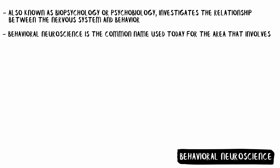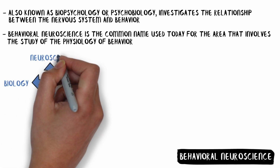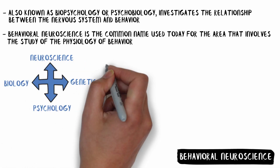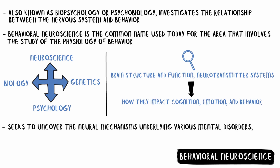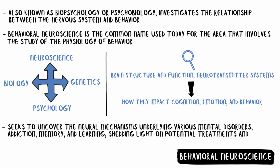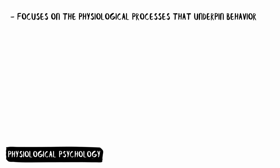Behavioral neuroscience is the common name used today for the area that involves the study of the physiology of behavior. Researchers in this field employ a multidisciplinary approach, incorporating principles from biology, neuroscience, psychology, and genetics. They examine topics such as brain structure and function, neurotransmitter systems, and how they impact cognition, emotion, and behavior. Behavioral neuroscience seeks to uncover the neural mechanisms underlying various mental disorders, addiction, memory, and learning, shedding light on potential treatments and interventions. Physiological psychology, on the other hand, focuses on the physiological processes that underpin behavior.